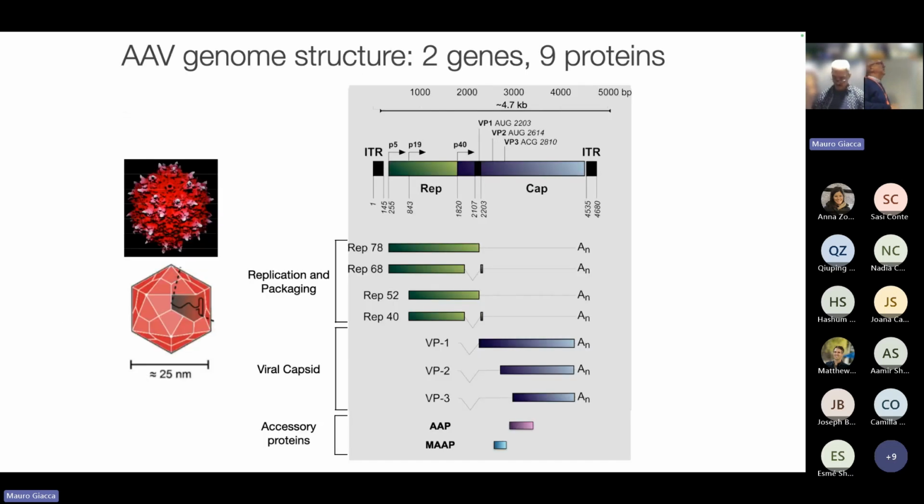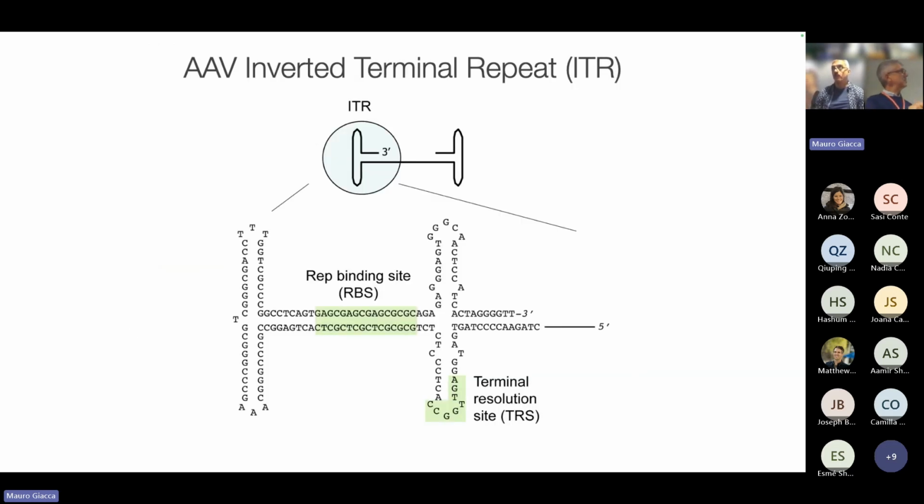In molecular biology terms, the situation is slightly more complex because there are 4 different REP isoforms, which are formed by using 2 different polyadenylation sites and 2 different transcriptional sites. So there are 2 promoters, but basically they all come from the same gene, and 3 different capsid proteins, which use a different AUG starting site. So they're called VP1, VP2, VP3 from the same cap gene. In addition, more recently, 2 very small accessory proteins have been discovered, and it's not very clear what they do. They're called AAP and MAP, from 2 open reading frames in this region.